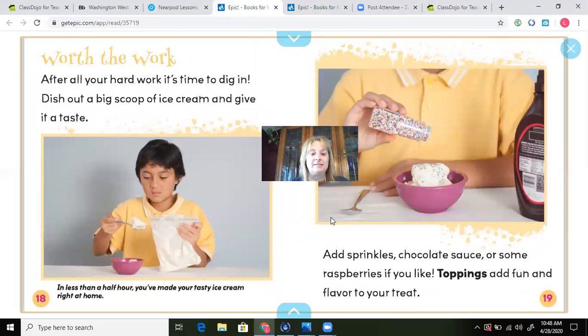Worth the work. That's the heading of this page. After all your hard work, it's time to dig in. Dish out a big scoop of ice cream and give it a taste. And add sprinkles, chocolate sauce, or some raspberries if you like. Toppings add fun and flavor to your treat. There's a caption on this page. In less than a half hour, you've made your tasty ice cream right at home.